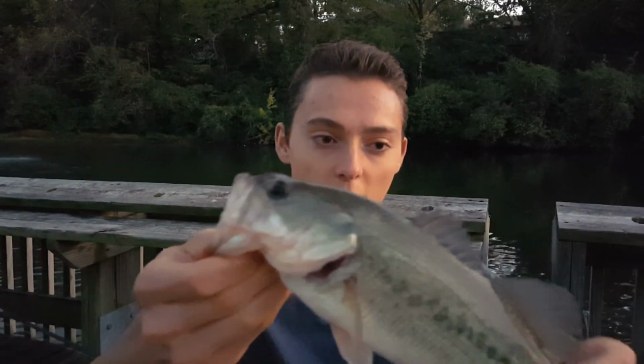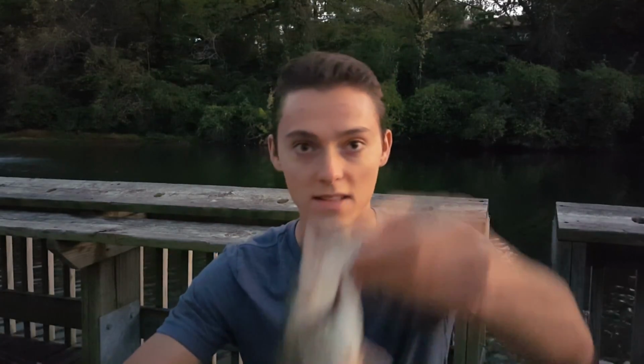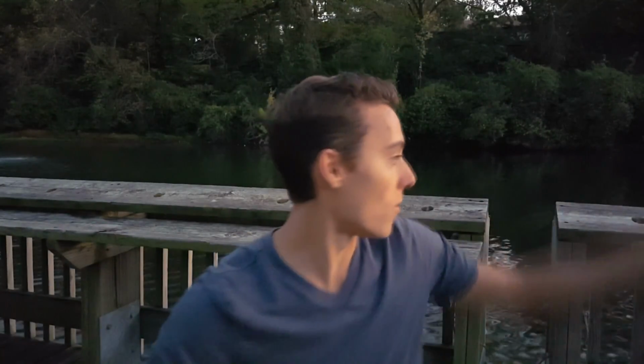With these, I'll go ahead and show you my drop shot rig if there's still enough light. But it's definitely one of my favorite rigs for bass, especially in these small ponds. Sometimes the square-billed crankbaits work better, sometimes spinners, but in this pond in particular, I catch them all on these drop shots. I'll chuck this bass back in the water.